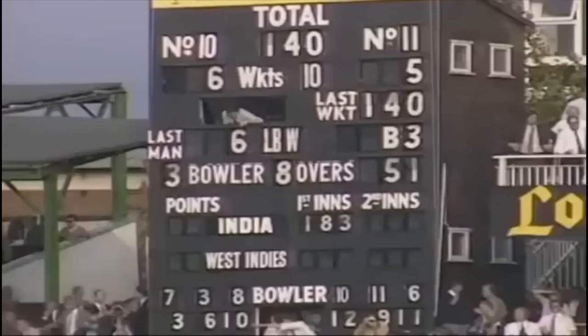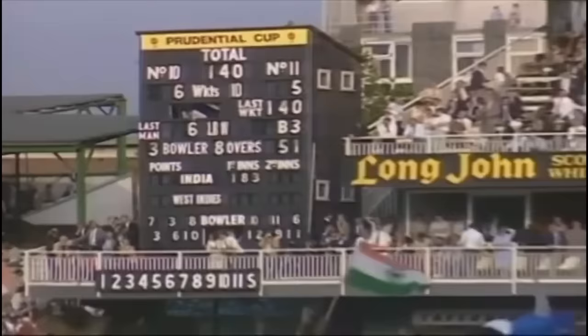140 all out West Indies, and the margin of their victory 43 runs as India race into the pavilion with the Prudential Cup theirs. Tremendous victory. Rank outsiders at 33-1 when this competition got underway, and they've beaten West Indies twice, they've beaten Australia, they've beaten England, and they've rounded off a fantastic fortnight by taking £20,000 and the Prudential Cup.